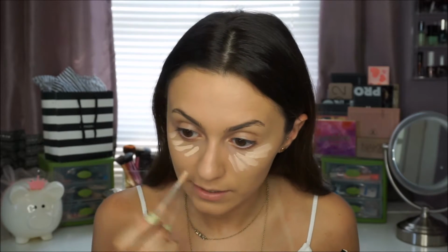Okay, well, I like the texture already. It actually blended out really nicely and it's not making my under eyes dry. And I really do like the coverage and the color as well. So I really like that. Let's put a little bit down my big old nose.